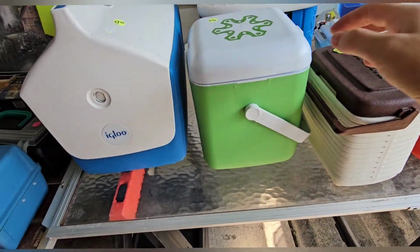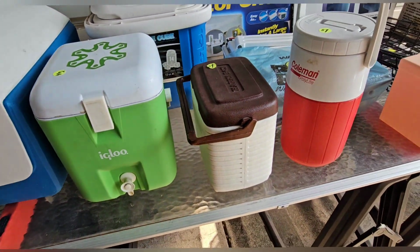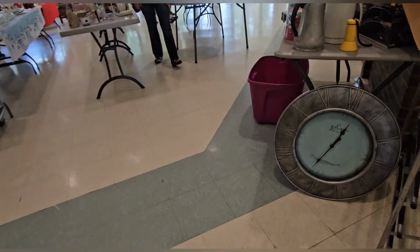Some vintage coolers can do well, like the slim one, certain retro ones, but that one was neat. The comps just weren't there.